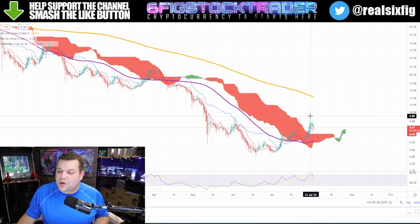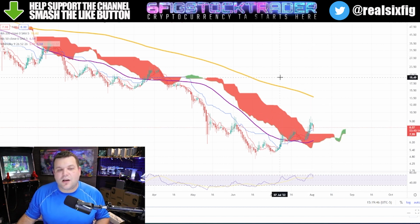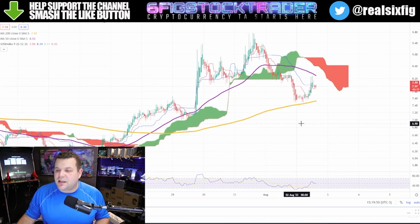I do think that we are going to see somewhat of a bull flag, a bull pennant, a falling wedge, symmetrical triangle, what have you, form off of this. Let's just go ahead and look at this on the hourly.